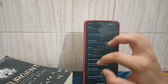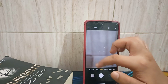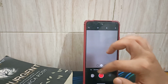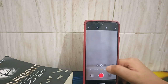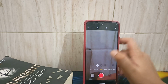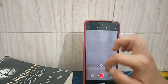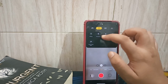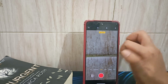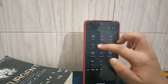issue regarding banking apps. Talking about the camera application, this ROM ships with the MIUI camera, and every setting in this camera application works just fine, and all the lenses are also working just fine. Like this is ultra wide mode, and then this is the primary lens, and then there is this super macro mode.